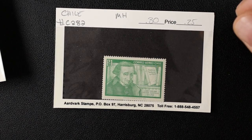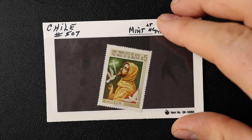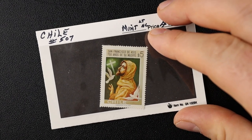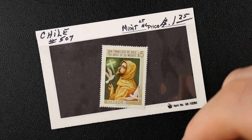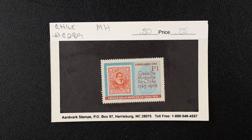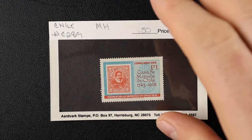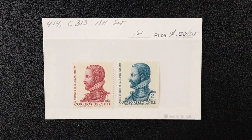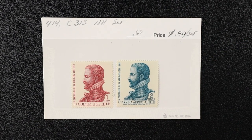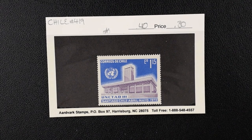Juan Molina. 750 years of the anniversary of his death, I'm assuming, of San Francisco de Asis. Kind of looks like Jesus. Another airmail. Casa de Moneda. A couple of portraits. Okay, I got some building here. 419.